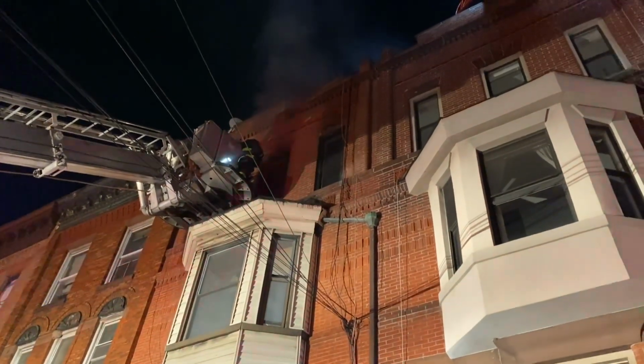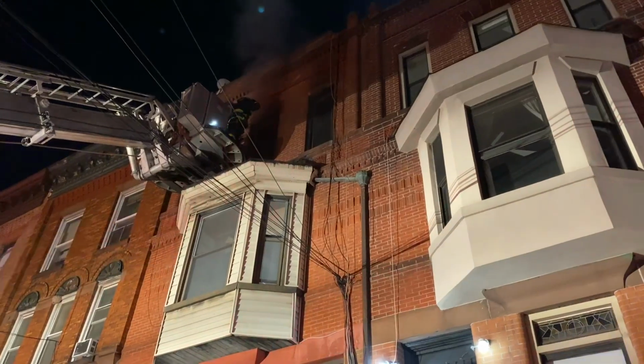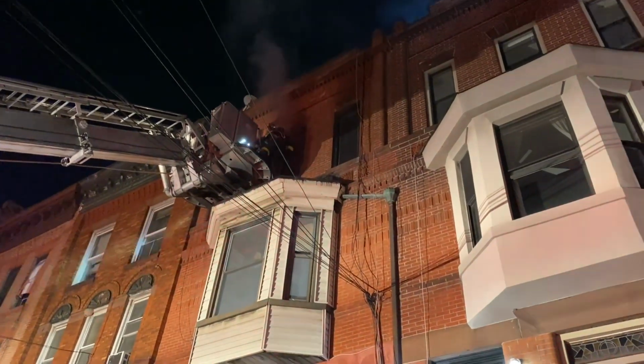Alright, step four, let me know what you get. Fire's in the rear, folks. Looks like there's no access to that, but they're venting.